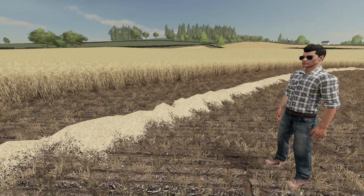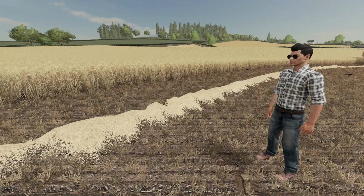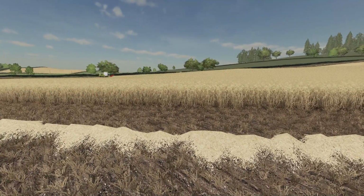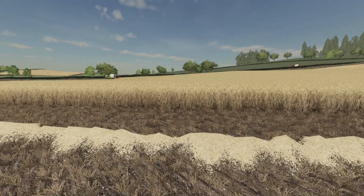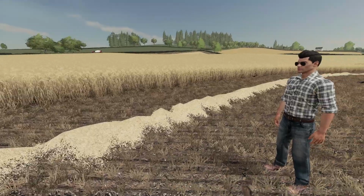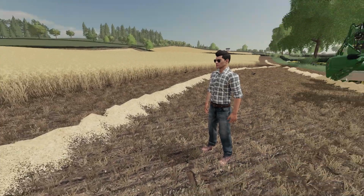So I'm not sure. I just get a feeling that it might be a bit on the big side, to be honest with you. And that unloading auger is definitely very long, and I think we'd certainly have some problems manoeuvring it around some of these tight, small country lanes.